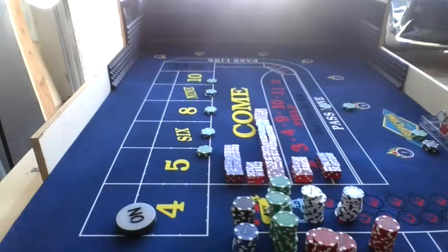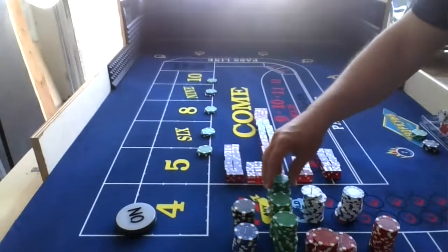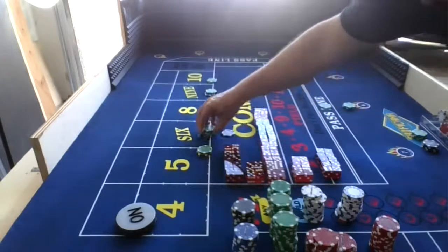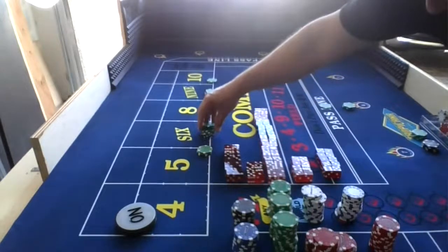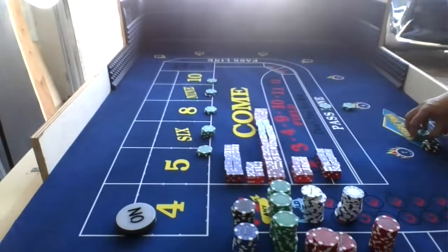1, 5, 6. 156. Take that. 156 has the 6 has 150. That means it's going to pay 175, which means we're going to press it to make it look like 300. Look at that. Doesn't that look like 300? Heck yeah.